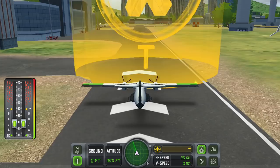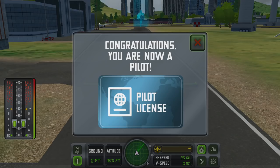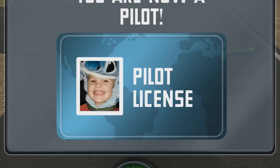Congratulations, you are now a pilot. And look at that. Look at that, pilot's license with no credentials on it. There is no indication who this belongs to. I'll slap a photo of me on there. That's more like it.